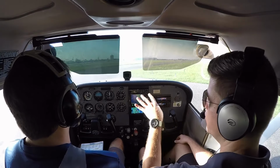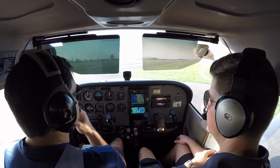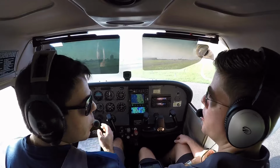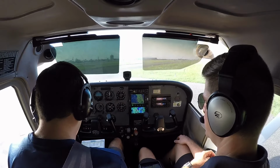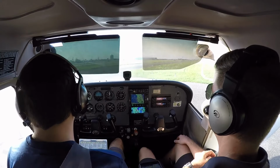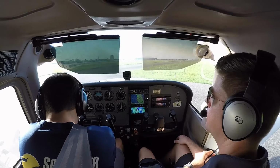Okay. Make your crosswind. We'll depart off the crosswind. Okay. So I'll say that we're departing to the east then? Yeah, just say we're departing runway 18, departure to the east. Okay, very good. Well, that concludes the pre-takeoff checklist, so all right, very good. Let's go. I'll make the call, and then we'll head on out of here.